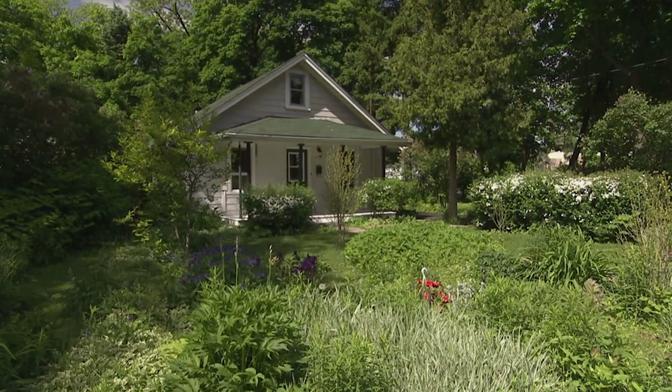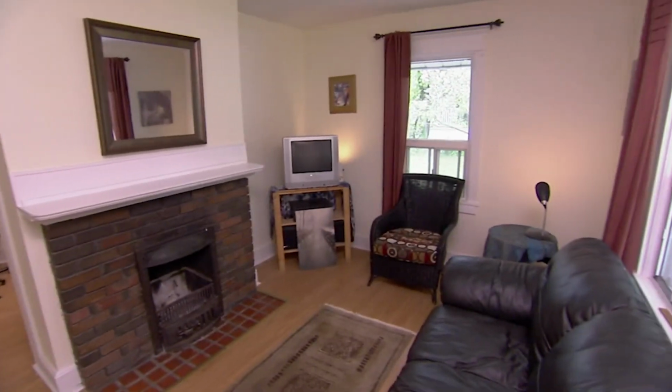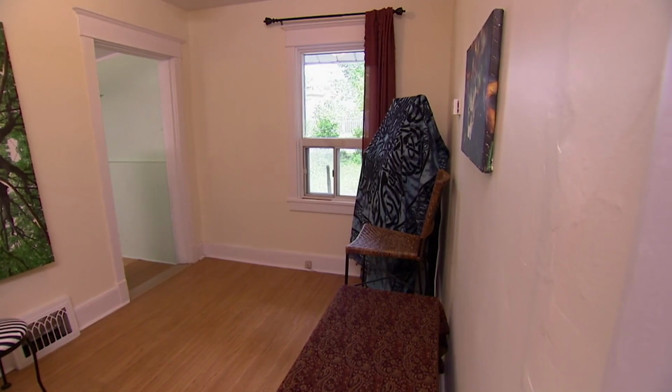Lisa, first off, this is such a cute cottage. The garden is really beautiful. And then you walk into this sitting room, and a leather sofa doesn't scream country cottage, it's more sort of downtown penthouse. And what we want to do is create that country cottage look. Okay. Now, the dining room. Do you actually eat in there? Not often. Really, it's used as a place to get from the living room to the kitchen.